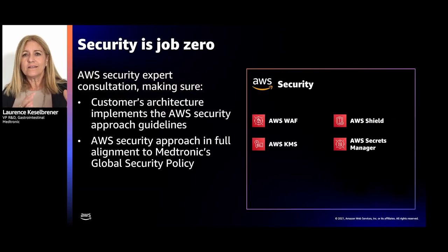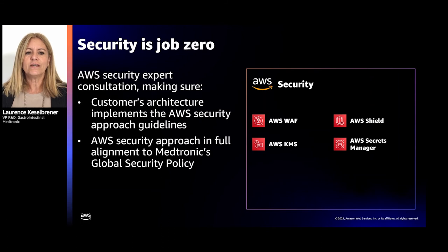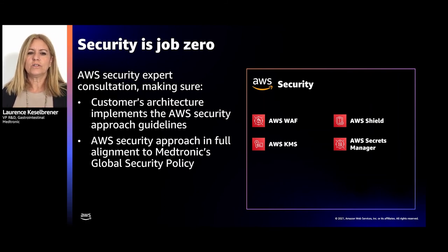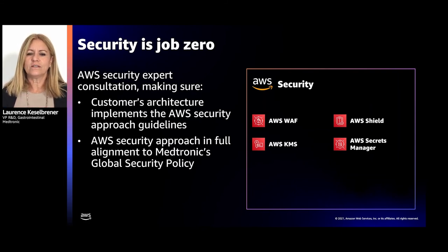And as I said at the beginning, another very, very important guiding principle was, of course, to have the highest level of security. And here I'm happy to say that we have, again, very, very strong support, good decisions taken from the beginning of the project, strong collaboration between the team. We are using all the security approach that are completely in line with the Medtronic global security policy. And we say security is almost job zero. So we can really reuse a lot of that in our solution.